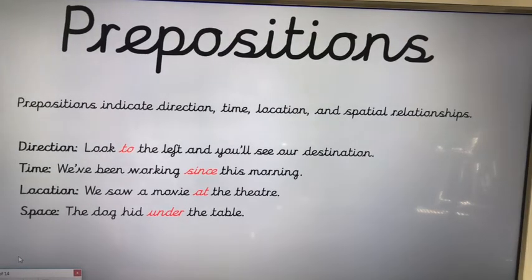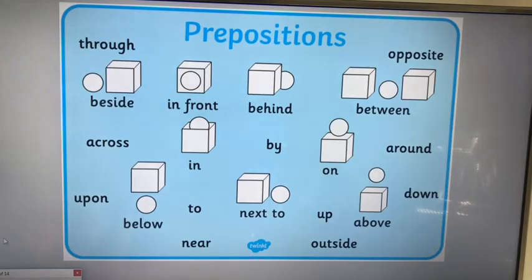Now there are loads of prepositions to indicate spatial relationships. Let me show you some now. We've got beside, in front, behind, between, opposite, around, next to, below. So there's loads that you can use in your writing.